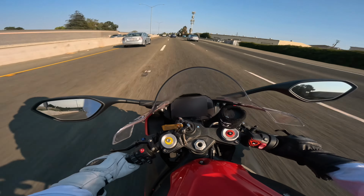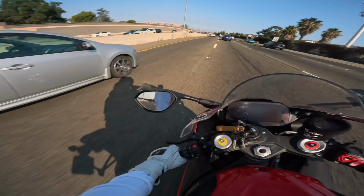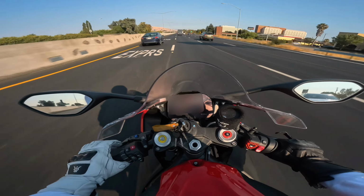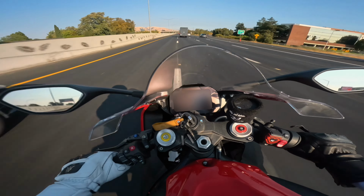Does start to vibrate a little bit in those higher RPMs, but it feels fun. It feels really fun. Man, I really don't like pushing the limits of other people's bikes, but we're gonna have to find out.